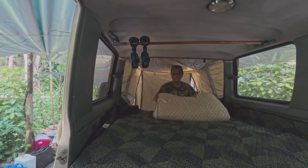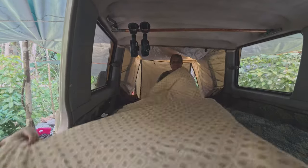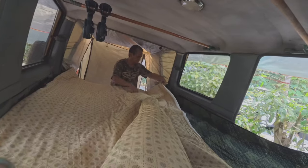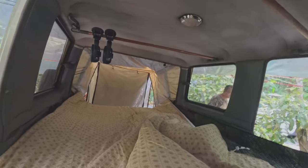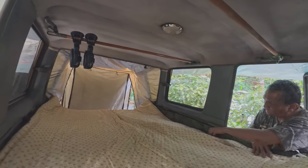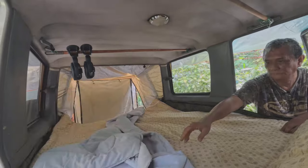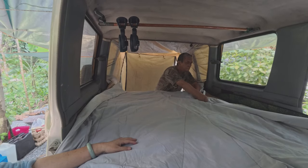Oops, we're not done yet. There's a mattress protector coming on top of that. Looking good. Surely we're done now. Nope, we need to throw a comforter on top of that. Dare I say we are done now?